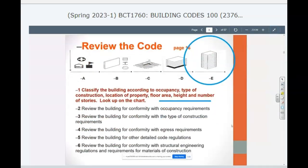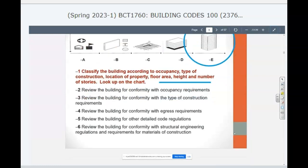We did our review of the code. We keep hitting that workbook. We keep hitting it so that we kind of get into that process of how we're going to do things. We're going to look at occupancy, type of construction, location of the property, floor height, and number of stories. And we're going to look a lot of these things up in the chart. Having satisfied all that, we're now kind of leading into what's the human element to the code. What is the zoning? What are things people are going to argue for? And then there's another component of that. What is the fire danger to the proposed structure? That's the topic for tonight.